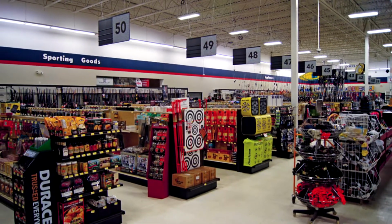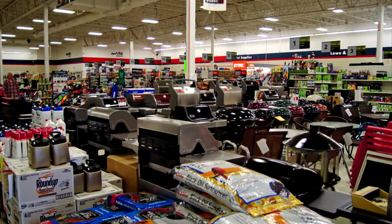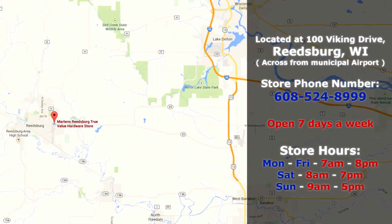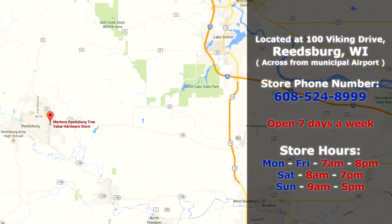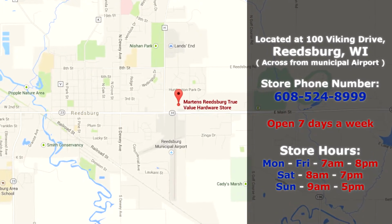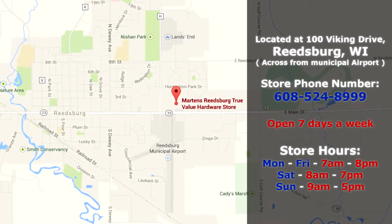With over 65,000 square feet, Martens is the largest full-service True Value store in the nation. True Value is located at 100 Viking Drive, just across from the Reedsburg Municipal Airport. The store is open daily for your convenience, Monday through Friday, 7 to 8 p.m., Saturday from 8 to 7, and Sundays 9 to 5.